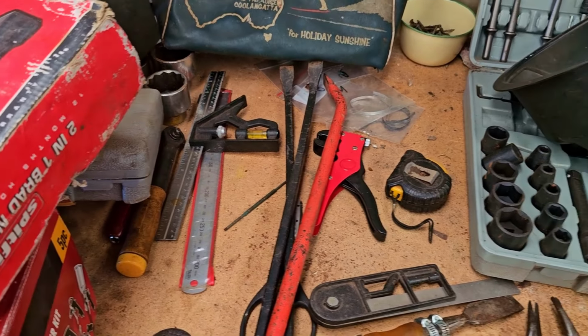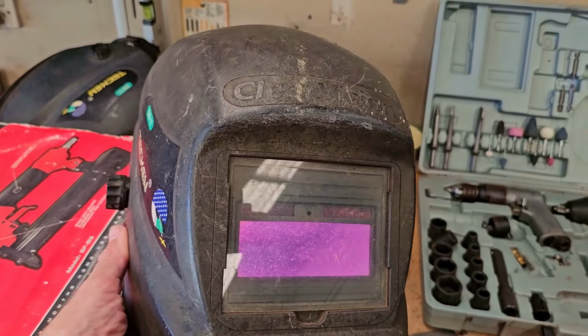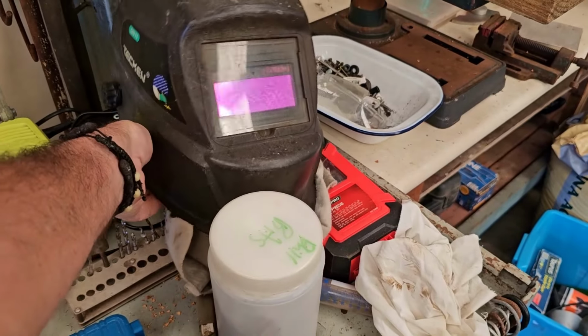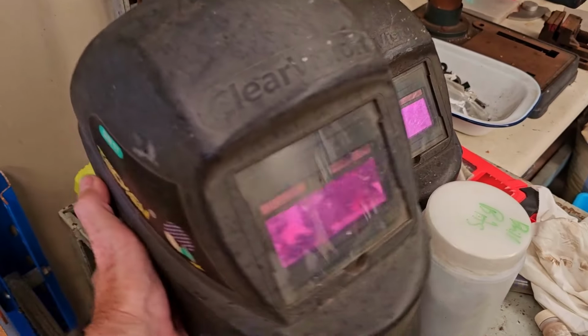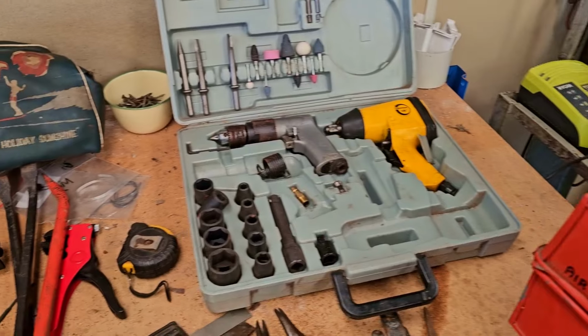Would have come in handy the other day. A couple of welding helmets. Didn't have any welding helmets before this, so even though we got the welder, it's no use without any rods or helmets. So one each of them for Bianca and I. I think one of the lenses is a bit dodgy, so that needs to be swapped over.